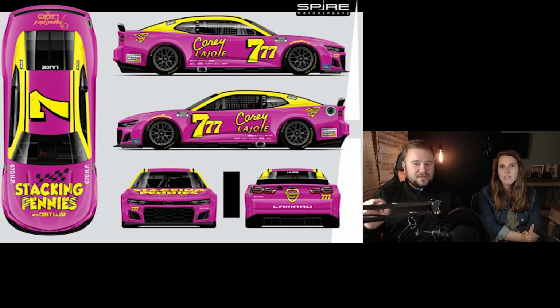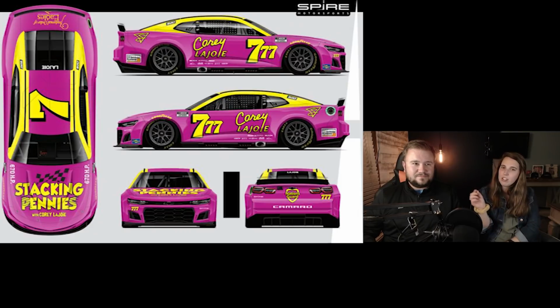And they snuck in the 77 beside that 7, although that's not technically their number. It's kind of cool to see a triple-digit car in NASCAR. I think it's really neat that they were able to pull that off. Now, it would have been neat if it would have been more accurate and the Corey LaJoie was in front of the 7s.